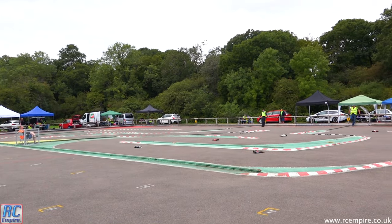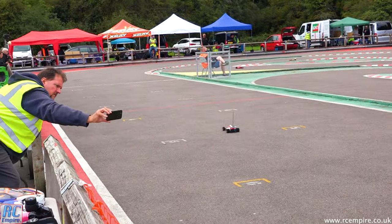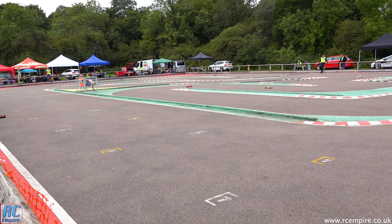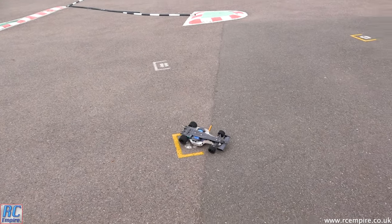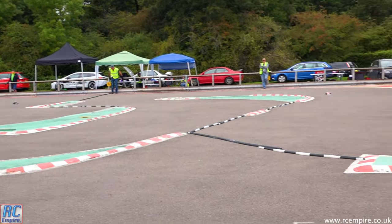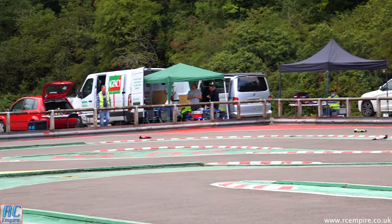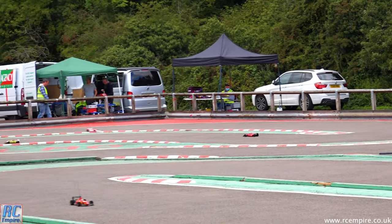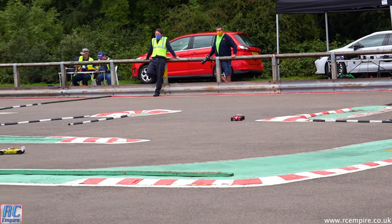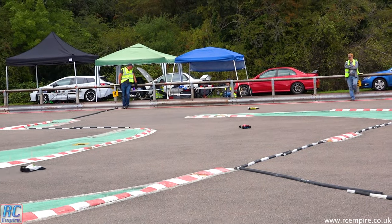So here comes first and second into the sweeper now. They're closing up onto the red Ferrari, the first of the red Ferraris. Now there's been a change of lead there because Luke's now in front from Jason. Luke goes for one of the other Ferraris and is now closing up on the Williams. So it's now Luke from Jason from David.